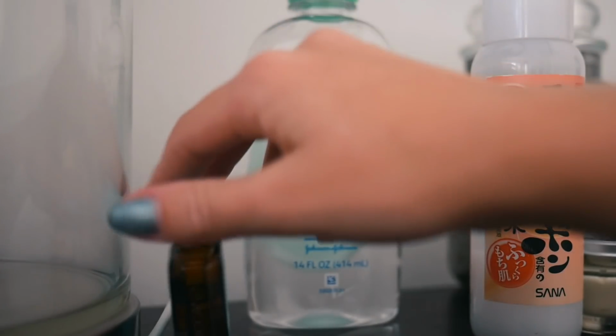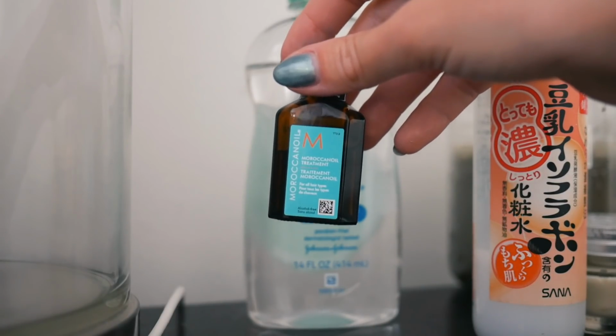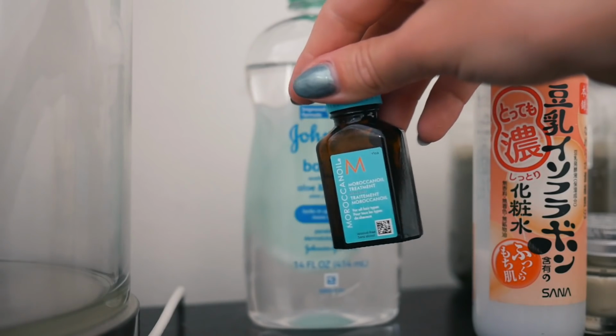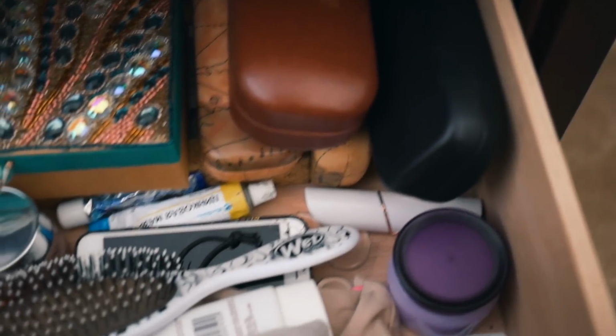Like that a lot. And obviously I am using Moroccan oil for my hair because I have a tendency to get split ends, especially in the summer. So this is basically how I save my hair from damaging. And it smells very nice. This is the inside of my nightstand. It's a little bit of a mess. I have all of my glasses here.